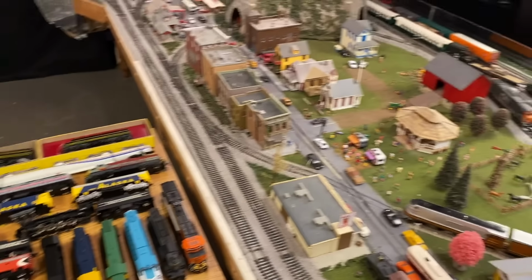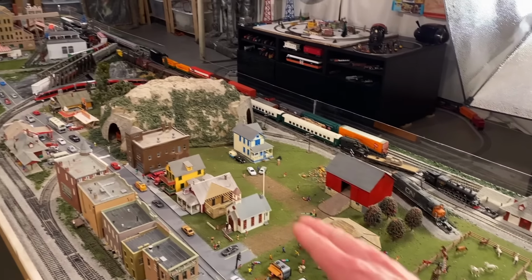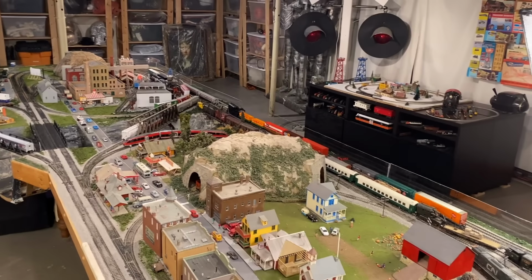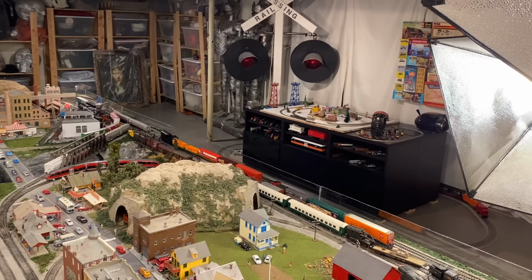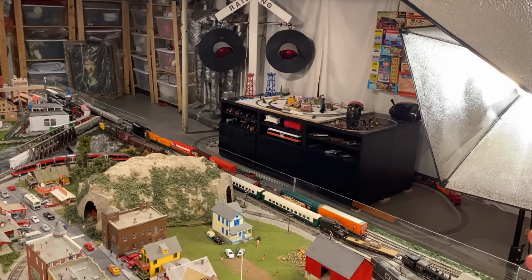Over on the layout itself, I got three different trains. This one's made up of knuckle coupler cars. Next one's got kind of older style cars with the horn hooks. Got the Amtrak passenger train. And then over at the N scale layout, it's kind of hard to see, but I've got all the N scale stuff ready to go. So we'll try that out later.